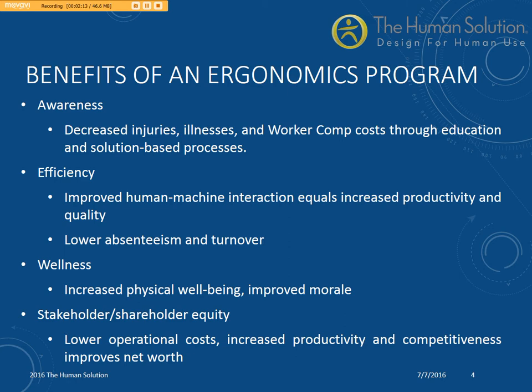So what are the benefits of an ergonomics program? I think awareness is a key factor. Education. We decrease injuries, illnesses, and workers' comp through education and solution-based processes. We improve efficiency because we've improved the human-machine interaction, and we increase productivity and quality through those interactions.